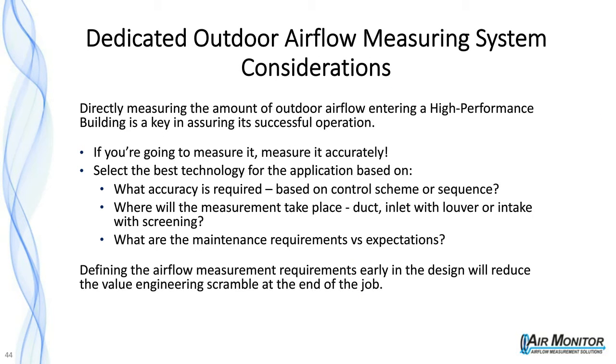So, in measuring the amount of outdoor air for a high-performance building, it's key in assuring its successful operation. Barry went through a lot of this earlier, to discuss this, if you're going to measure it accurately. I think we've presented the available technologies and tools out there for accurately measuring outside air. And I think it's up to you to determine and define the requirements for that outside airflow measurement on the front end, so that if there's that value engineering scramble at the end of the job, it's not sacrificed.